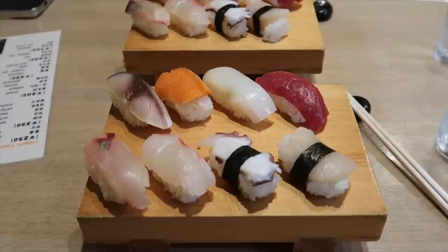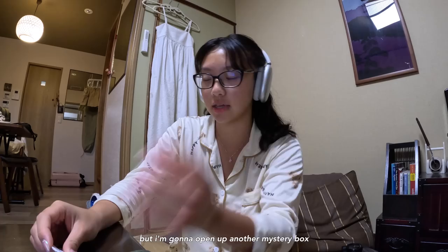Okay, Lani's asleep now and I was just working for a little bit, but I'm gonna open up another mystery box. I think this is becoming a thing where Lani and I open up a toy every night. I'm opening up three today, but that's okay.